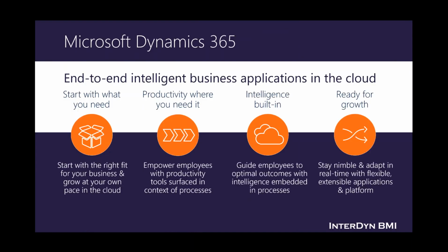Microsoft Dynamics 365 is a new approach to end-to-end intelligent business applications in the cloud. And these business applications are going to enable your organization to start with what you need. Dynamics 365 apps are designed so they can be easily and independently deployed. That means you can start small with the right fit for your role, industry, and business and pay only for what you need.